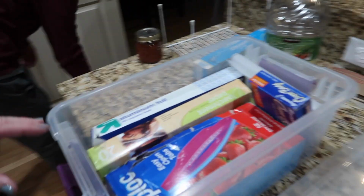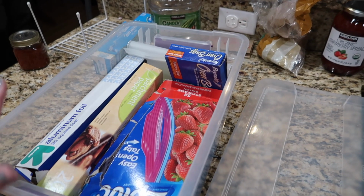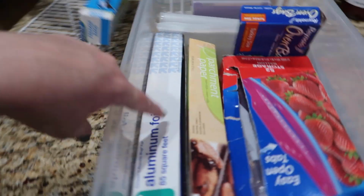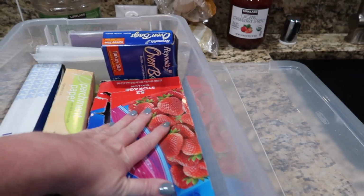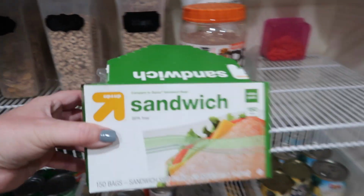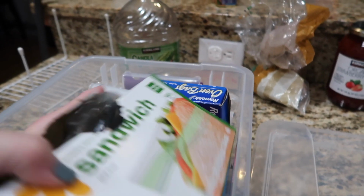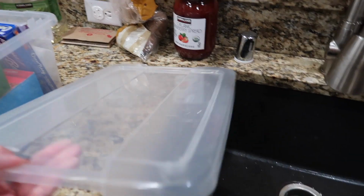Okay, we're working our way, and despite the fact that I don't want to leave these in this bucket, I did organize it and condensed. Now I have two rows of tin foil and two rows of the parchment paper, and then baggies here and sandwich baggies can go on top. They get used the most. Leave that open so they can get to them. And then the lid goes back on.